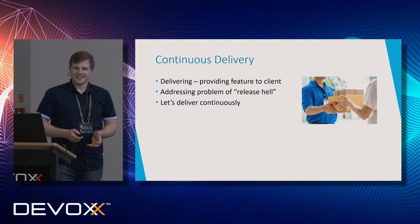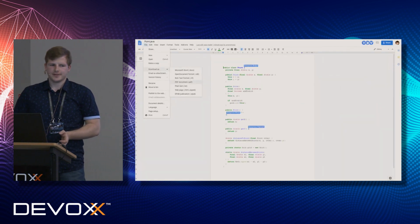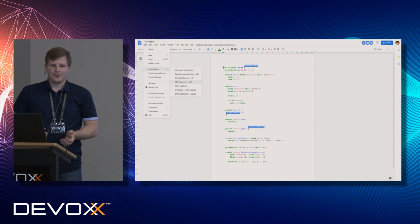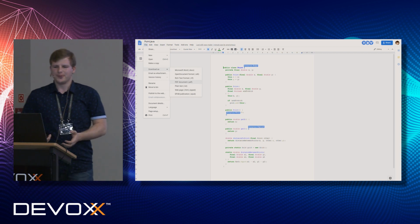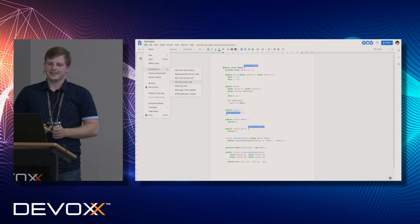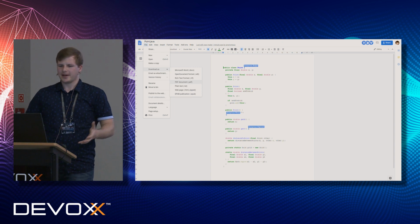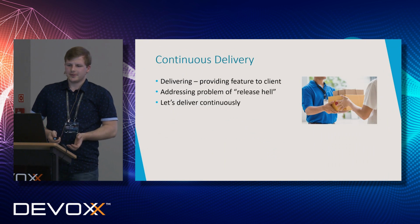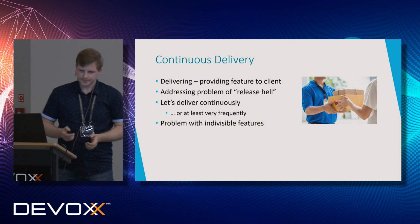And it's still something that is quite figurative, because if we wanted to deliver continuously, we would still need to have something like Google Doc with an option that at any time we can export our work as PDF. So even if we are in the middle of the feature, some release guy can click and download this as a package. So still, it's not quite feasible. So we are not delivering continuously, but we are delivering very frequently.